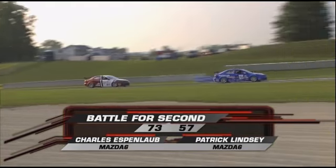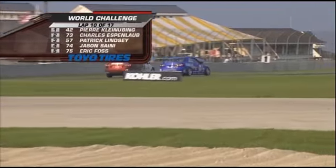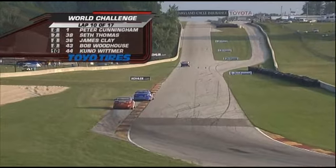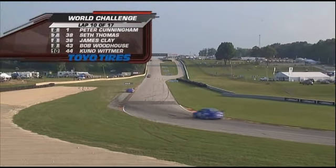And speaking of that battle for second, while we were watching that incredible duel, Espenlaub has been able to get down and underneath Lindsay. So Charles Espenlaub marching his way back toward the front. But look at the gap that up front Pierre Kleinubing has. We'll be back.